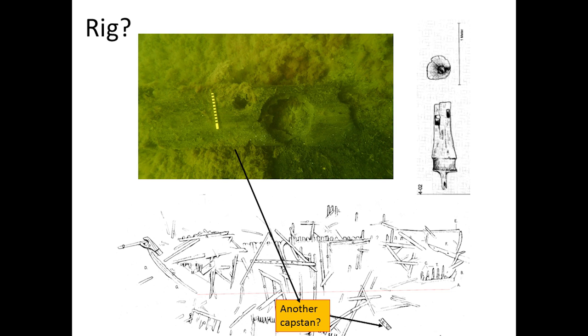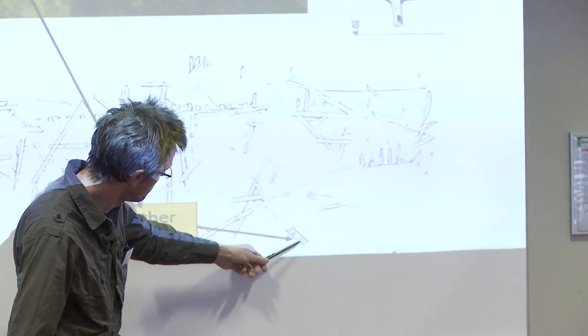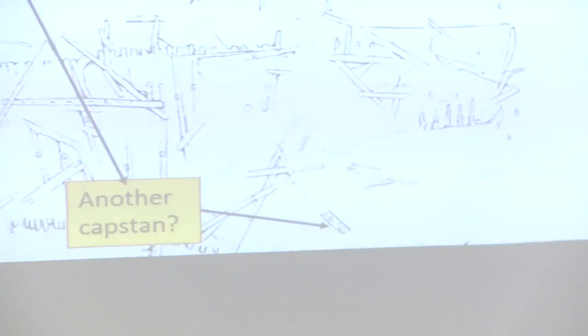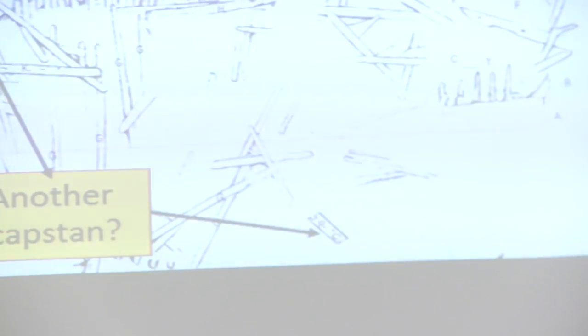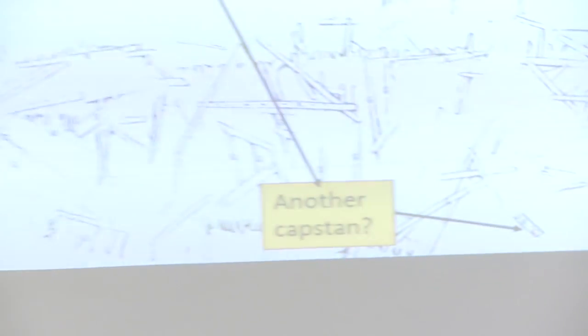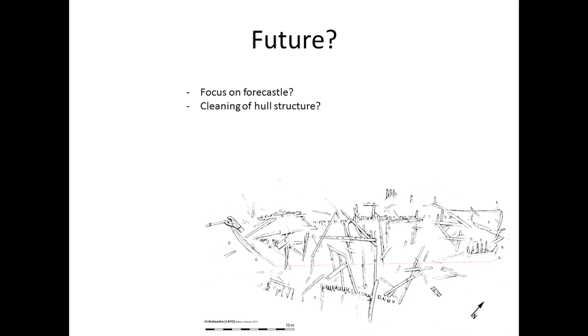One capstan was salvaged during Kalmar County Museum's surveys, and we actually found the bracket for another capstan during our survey.